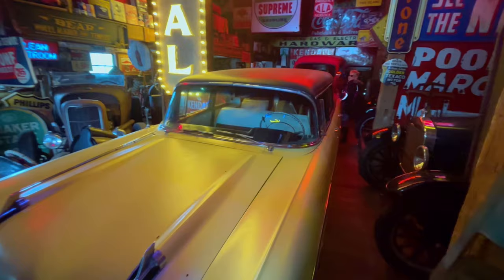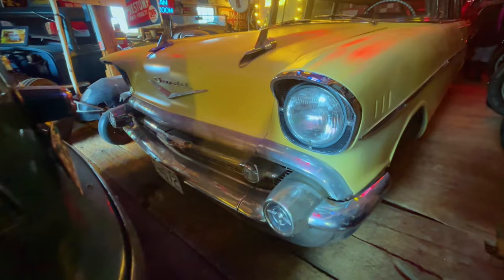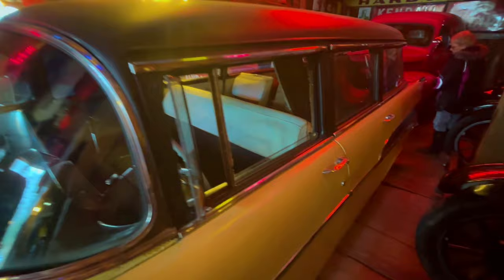The Chevy wagon here. Chevy station wagon right here. Again, there's some really narrow area in this garage to really see everything. Spin right around here. I mean, just so much here to see at the Eli shop here.